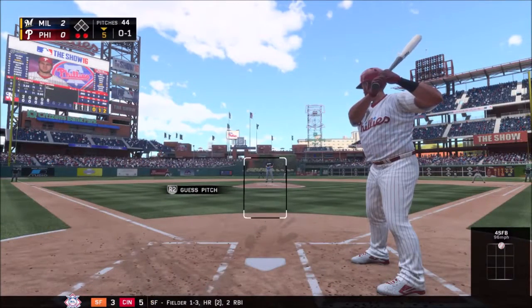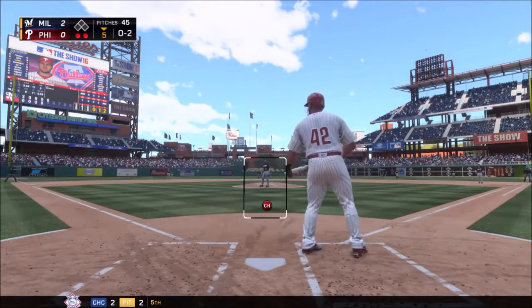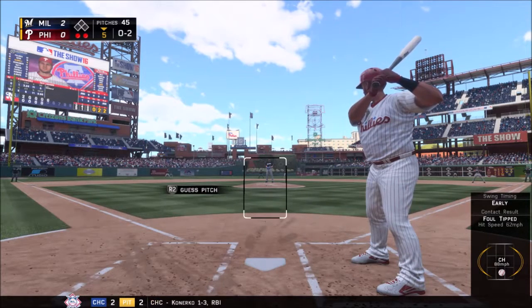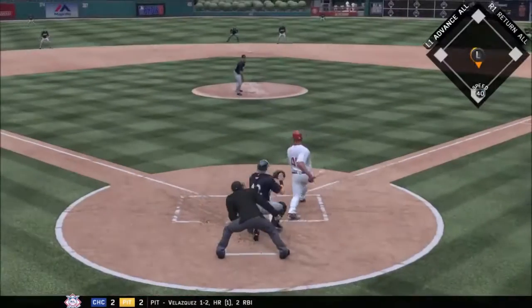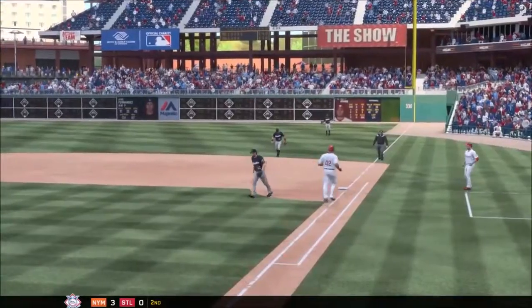And he gets ahead here with the fastball. Strike one. Gets on top of one here and chops it foul right at home plate. Swung on, and he went fishing in the dirt. The throw to first is in time, and the inning is over.